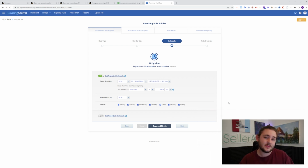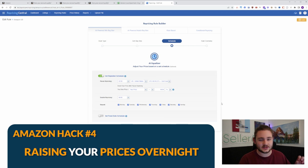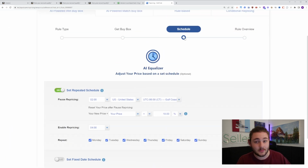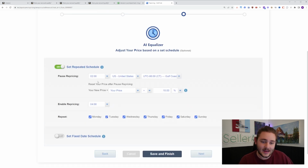But a lot of people are using repricers the wrong way, and a major way that you're going to be able to use repricers to boost your profits instead of just chasing prices down and staying in the buy box is raising your prices overnight. And so to specifically set that up in BeCool, on the scheduler, most repricers will also have something like this if you're using a different repricer. But every night at 2 a.m., I'm not really interested in making a ton of sales at 2 a.m. anyway, unless something's gone crazy. Every night at 2 a.m., I'm raising the prices of everything on this rule, which is a good chunk of my listings. I'm raising the price of all those listings by 10%, and it's doing that for 2 hours.